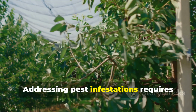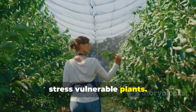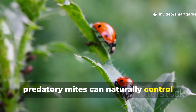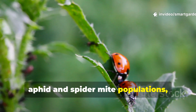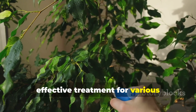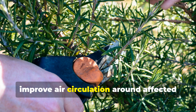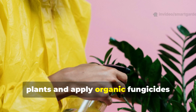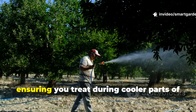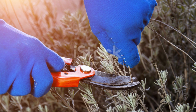Addressing pest infestations requires targeted approaches that won't further stress vulnerable plants. Beneficial insects like ladybugs and predatory mites can naturally control aphid and spider mite populations, while neem oil provides gentle yet effective treatment for various soft-bodied pests. For fungal diseases, improve air circulation around affected plants and apply organic fungicides containing Bacillus subtilis or copper soap, ensuring you treat during cooler parts of the day to prevent leaf burn.